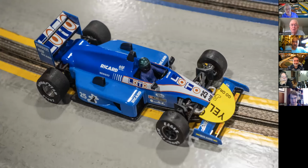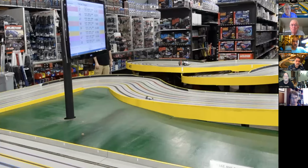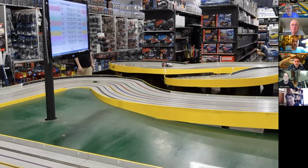One of the cool cars there, this is John Roberts, a friend of mine from Sacramento, that he just does great looking liveries, and he's got quite a few of these, but this is the car he raced last Sunday. That's the track, and driver's panel is on the upper right over by the purple track, and you can see it's a tough track to learn, but it's a fun track. Here's what it looks like in real life.